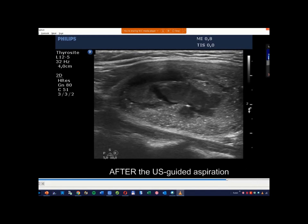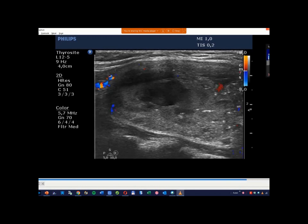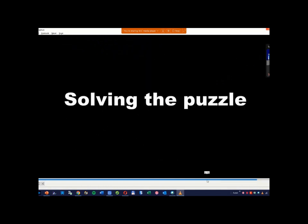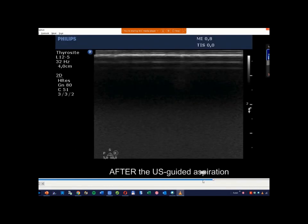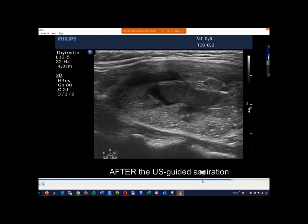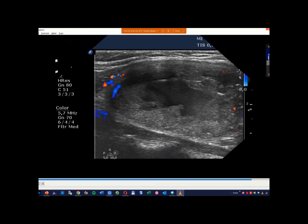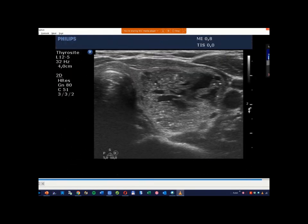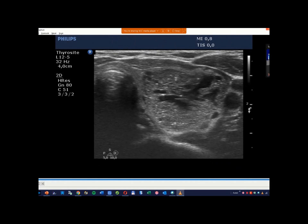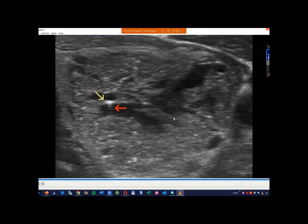Would it not be better if we prioritize the solid part, rather than the cystic part? Sorry, I don't understand. I just saw in the chat that the question was, would it not be better if we prioritize the solid part instead of the cystic part with less tyrosite? Prioritize, what does it mean? So it is a mix. Prioritized on the FNA, yes. You want FNA of the solid part, not the cystic part.